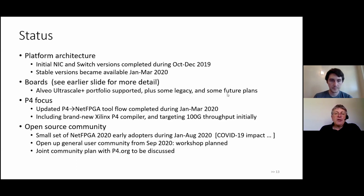And in terms of building the community, we've had a small set of early adopters, from January running through August this year. I'll show you a list on the next slide. We've been slightly compromised by the COVID-19 situation in the last couple of months, because most people can't get into their labs, and it's harder to do work with this as planned, and even getting boards to people has been slowed down because people are not in the office. So it's gone a bit more slowly than originally anticipated, but we're still managing to make progress.